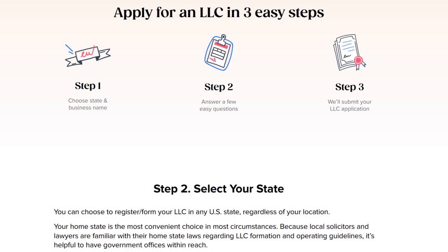You choose a state and business name, you answer a few easy questions, and Tailor Brands will submit your LLC application for you, okay? So select your state. Make sure that you select a state that is applicable to your business, okay? You don't have to select the state in which you live. You can select another state, but there are rules when it comes to a state selection, okay? So popular registration states include Delaware, for instance, okay?